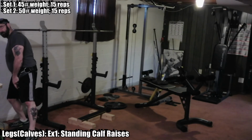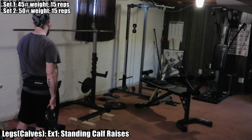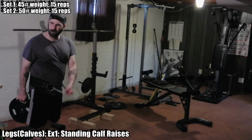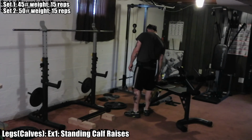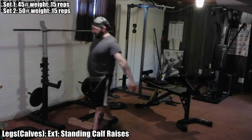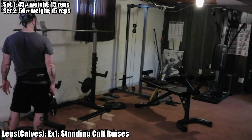Now, I could just use the giant one. Could. But it's big and awkward. If I don't need to, I'm not going to. You know what? Fuck it. I'm going to use the 50. This will require me to lift it up. All this shit. I'll make you do.